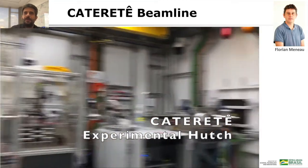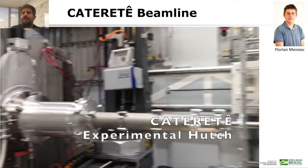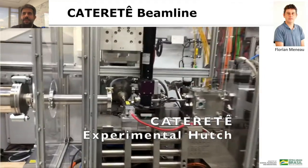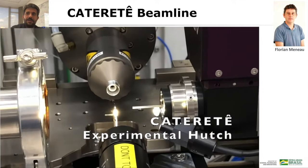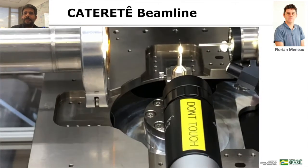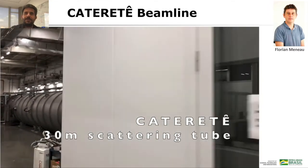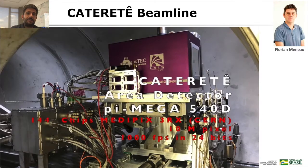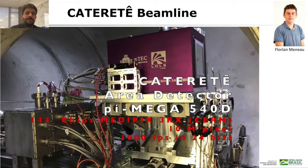I'm walking you inside the experimental station, and what you see is the connection between the beam coming up to the sample and the scattering path. You see there the helium cryogenic system that cools the sample. This is all in an enclosure. And then next, what you see is the large 30 meters scattering path with this large area detector inside the tunnel. This is an in-vacuum system.